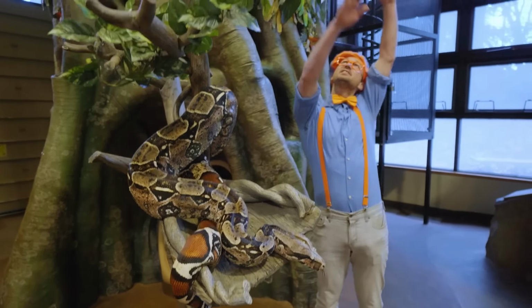Check it out! Yeah, these are garden fruit chafers. It's a type of beetle. Do you see what kind of food they're eating? Whoa! Yeah, looks like bananas. Yum! I like bananas too!